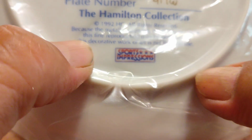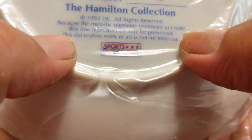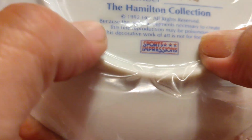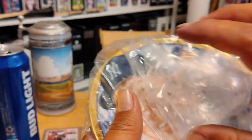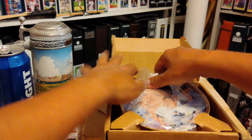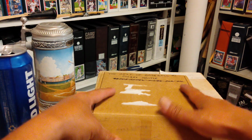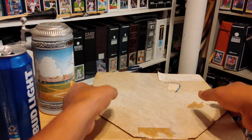But check it out. This is from 1992, and because of the metallic pigments necessary to create this reproduction, it may be poisonous. It says you cannot use this for food use. So as much as I would love to eat some tacos or some sushi off this plate, it would probably kill me. Pretty insane, right? You can't eat off these plates. They're straight delivering poison to your house, and they just expect you to have the common sense not to eat off of it.